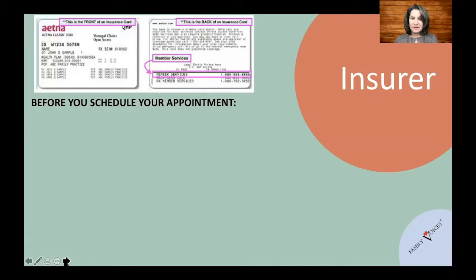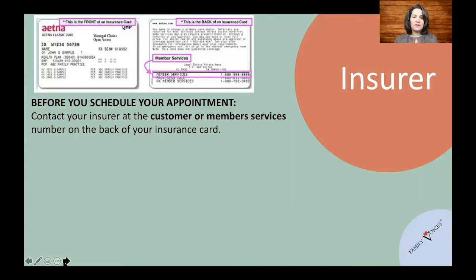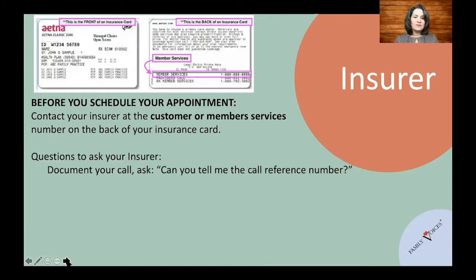Before you schedule your appointment, you can contact your insurer at the customer service or member services phone number on the back side of your insurance card. This number will get you to hopefully a patient service representative, and then you can ask these questions of your insurer. First, it's important to start off to ask for the call reference number. That is the number that the insurance company assigns to the call, so that if you ever have any questions in the future, you can reference that call and the date and time of that call. Then you can ask them simply, does my policy cover telehealth services or a telemedicine appointment?